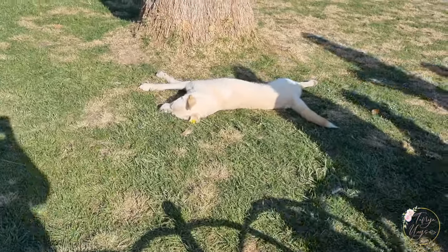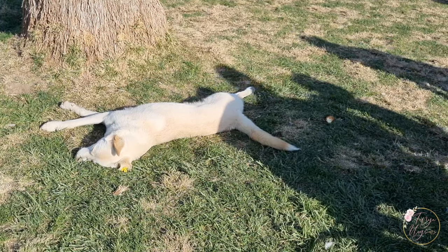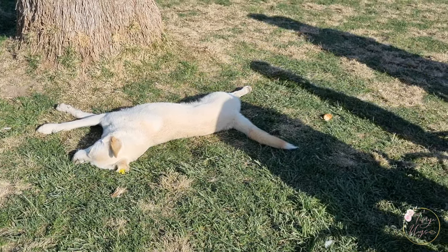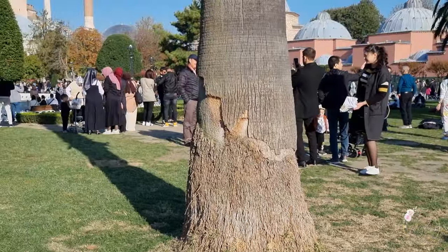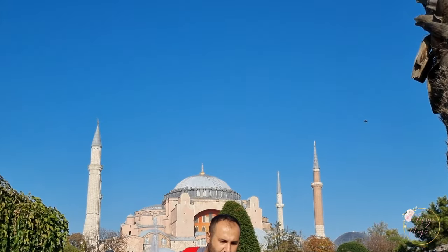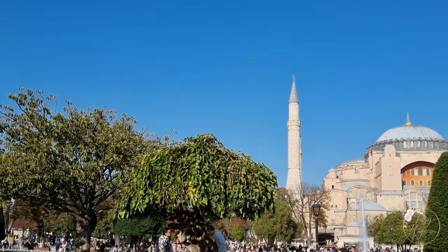Just spotted this little doggy having a nap, an afternoon siesta. Look at the way he's lying down. So chilled. Absolutely loving the blue skies. Look how blue it is. Mashallah, so beautiful. And the weather is so perfect as well.